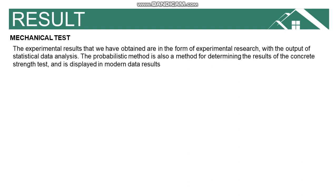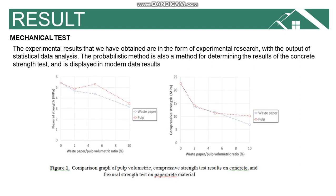For the mechanical test, I got the statistical data analysis from the probabilistic methods, also the methods for determining the results. You can see the statistics, the comparison graph of pulp volumetric compressive strength test results on concretes, and the flexural strength test on the papercrete material.